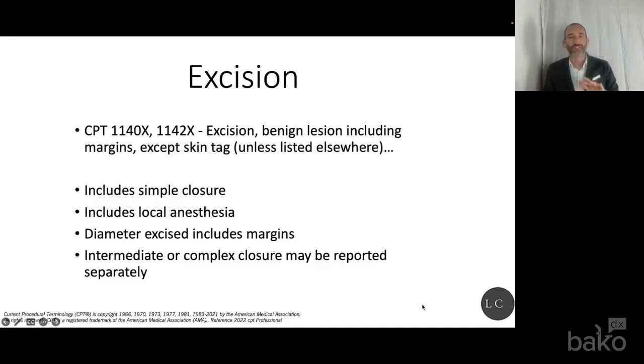And I said that when you go through the list of all of these codes, they differ based on diameter. What's the diameter? Is it the diameter of the thing itself, or is it everything that we cut out, including margin? Because depending on what we're dealing with, we're going to have different sizes of margins, right? It might be a 2 millimeter margin, 5 millimeter margin, sometimes even bigger. The diameter is measured from the entire thing cut out, including the margins. I'll say it differently though. When determining the code, we need to use the diameter. And when determining the diameter, it is not the measurement of the lesion. It is measuring the diameter of what is removed, including the margins.